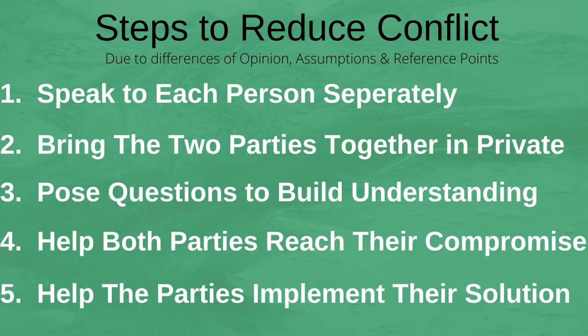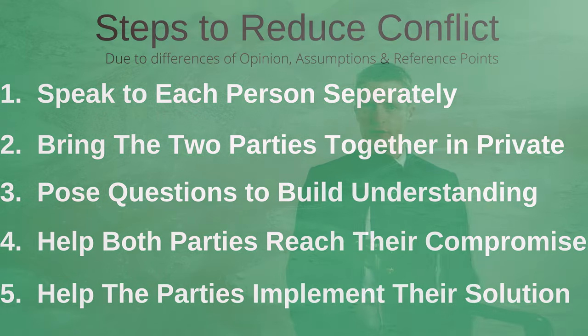Five sensible steps to improve communication and reduce conflict are: firstly, speak to each person separately to understand their issues, viewpoints, pressures, etc. Don't take sides. Secondly, bring the two parties together in a private meeting and act as a mediator. Third, ask questions to build the understanding and discussion between the two parties in conflict. Don't tell them information or your opinions. Fourth, help both parties reach a compromise or a mutual understanding which both parties feel is fair. And fifth, help the parties implement the agreed solution or compromise.